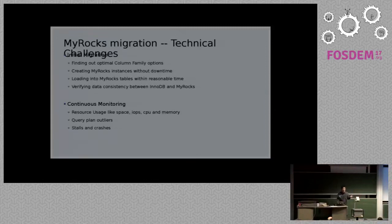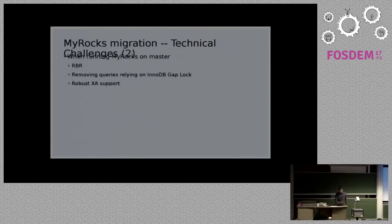If it takes a long time to migrate just 1 gigabyte, then it will take years to migrate to MyRocks, which is not realistic. Another important requirement is that we don't lose data or return wrong results to the client. So how do we verify that? We verified data consistency between the existing InnoDB and the new MyRocks. This verification was pretty important. After deploying, we continuously monitor resource usage like space, IOs, CPU, memory, query execution plans, stalls or crashes. This monitoring was pretty important.